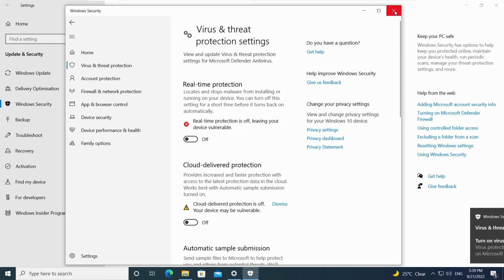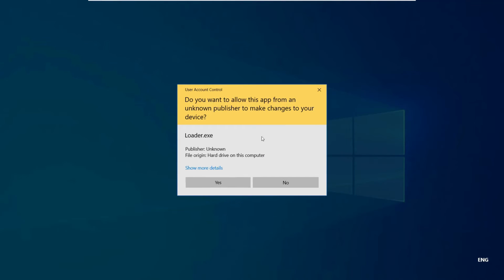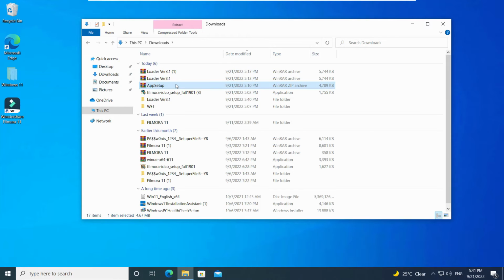So everything is disabled now. Let's try to open this file again. Now I am able to open that file, loader.exe. It is by an unknown publisher. It did open and went into the background. I am unable to see anything on the screen, but I am sure it is running in the background.